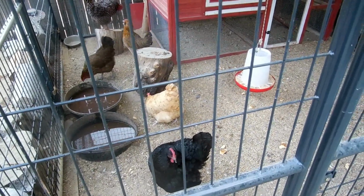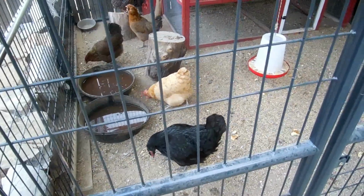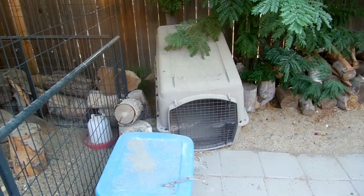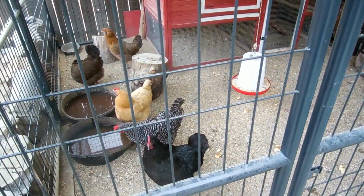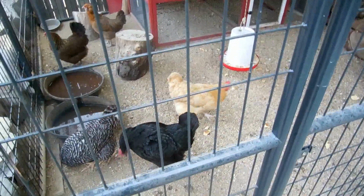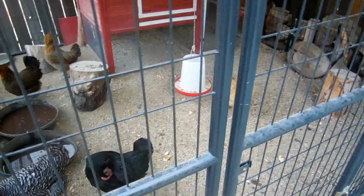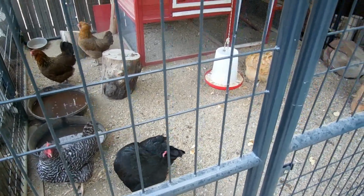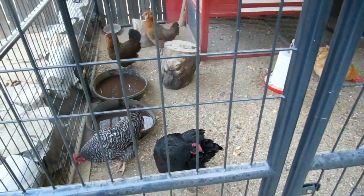By tomorrow, it should work. When we come out, we should see her out and about. If it doesn't work, we'll have to put her in a crate like this, for example. And we're just going to have to let her sit there for a few days with some food and water until she stops nesting. When she stops that, she won't brood anymore. So we're going to try different methods. This is the 2nd or 3rd method I've tried. I still have a couple more tricks we can try out.